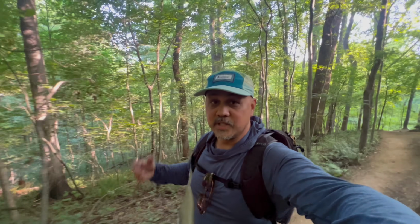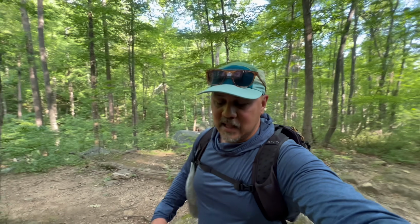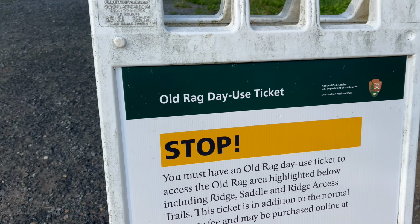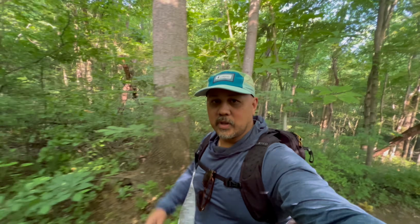We are in the Shenandoah National Park, which is in Virginia. And today's hike brings us to Old Rag Mountain. The Old Rag Summit Trail is a lollipop trail, basically. You do need a national park pass, and you need a day use ticket for this specific trail. There's no cell signal here, so get your day use tickets well before you get here. They're $2.